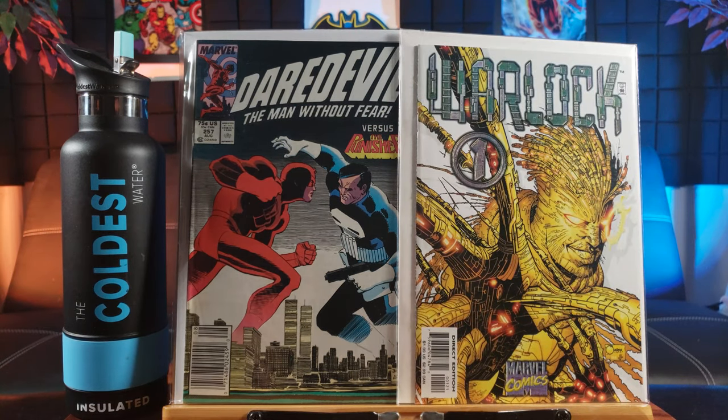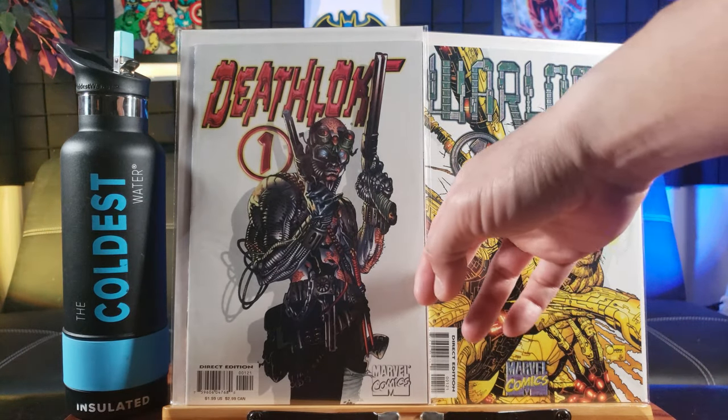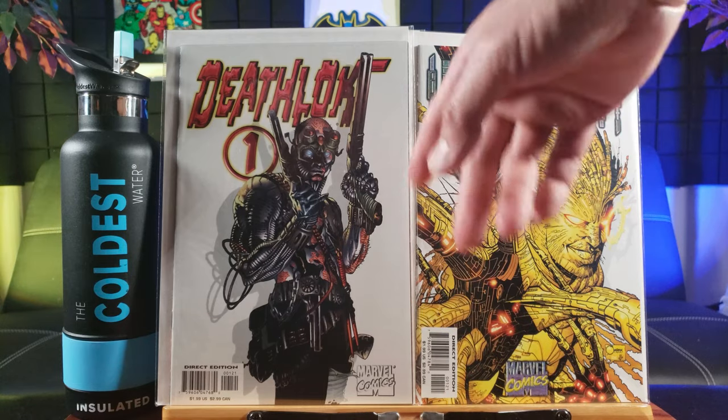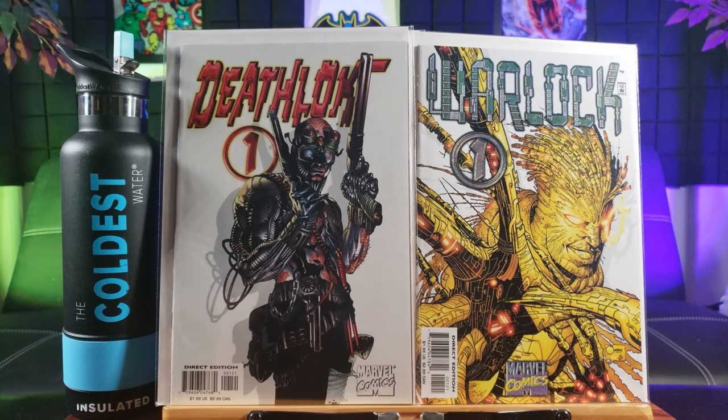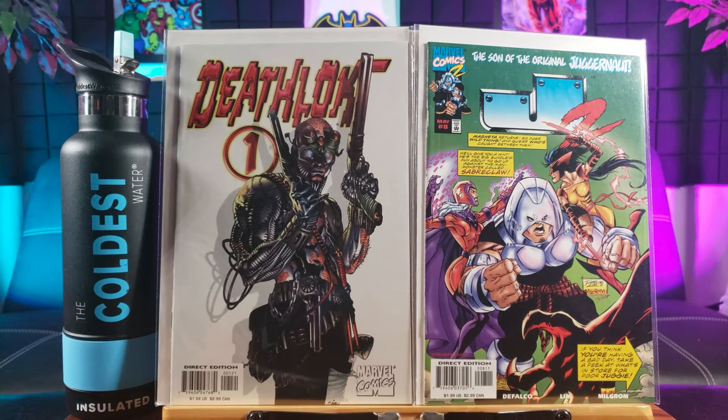Warlock number one, that's a special Joe Quesada variant cover. And here's a Deathlok number one. I think it doesn't say Joe Quesada, but it's a special variant cover. Pretty badass right there. That kind of reminds me of the early 2000s. J2 number eight, this is the first appearance of Saberclaw, Hudson Logan, Wolverine's son in the MC2 universe.